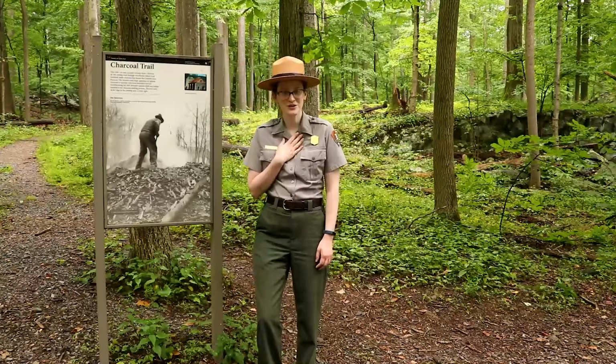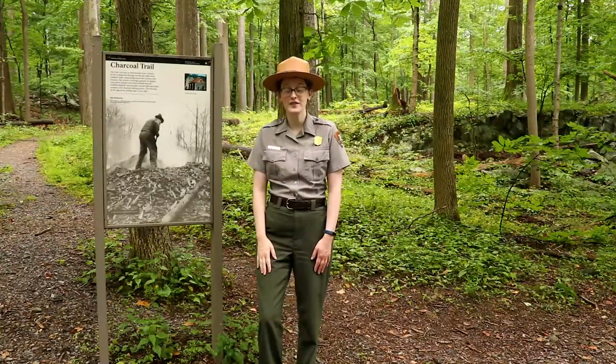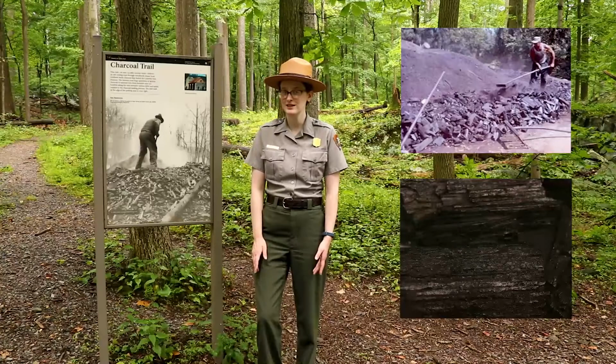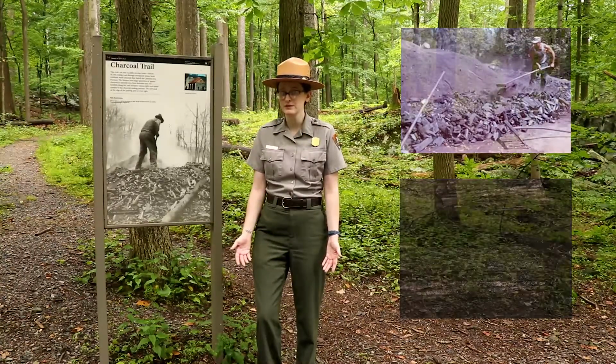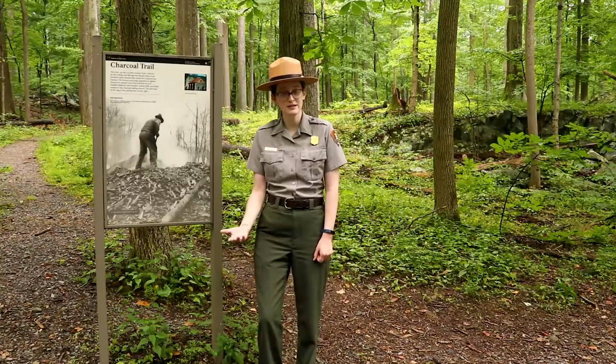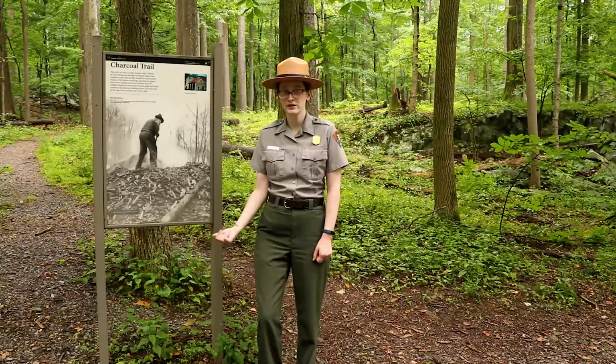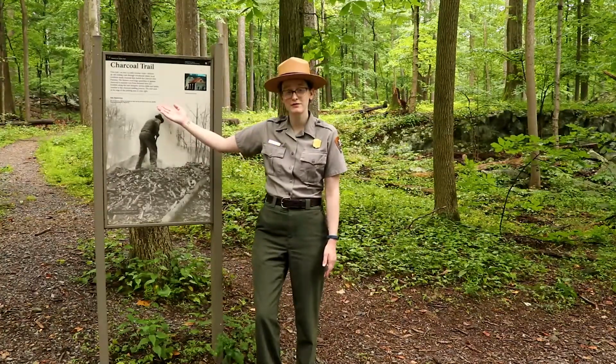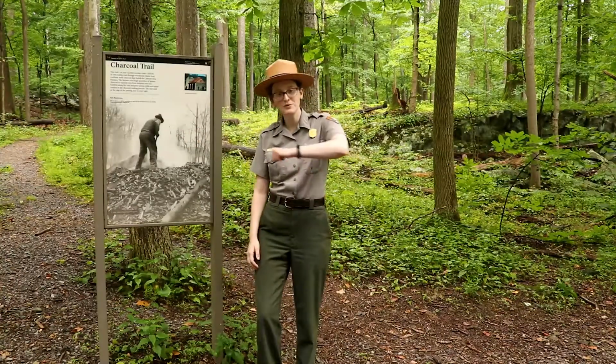My name is Ranger Dorothy, and today we're going to take a walk on the Charcoal Trail and learn about how charcoal was produced in this area in the 1700s and 1800s. Today we're just doing a quick overview, so we'd like to invite you to come out, visit the park, and take a walk on the trail yourself. It's only half a mile, relatively flat, and it has lots of informative signage. So let's take a walk.